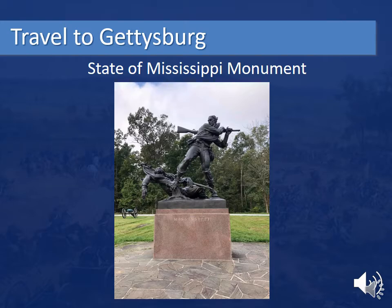This is the State of Mississippi Monument. The monument stands where General Barksdale's Mississippi Brigade began their charge into the peach orchard on July 2nd, and represents the desperate hand-to-hand fighting of that day. The color bearer has fallen mortally wounded, and his comrade steps over his body using his clubbed musket to defend the fallen flag.